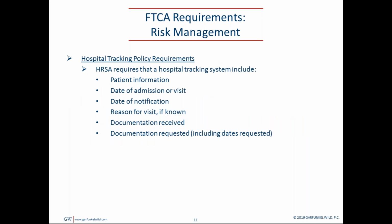Your hospital tracking policy requirements. So hospital tracking system has to include patient information, date of admission or visit, date of notification, reason for the visit if known, document you received back from the hospital, and documentation requested, including the dates requested.